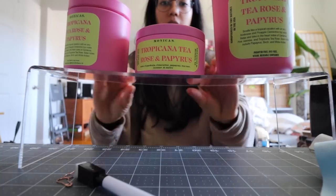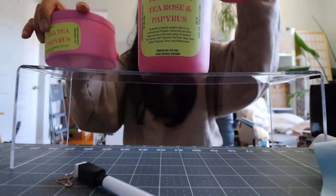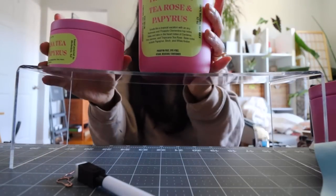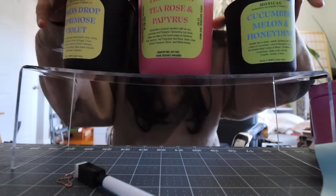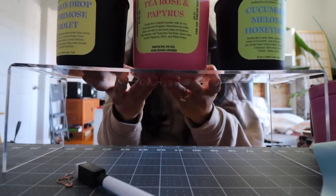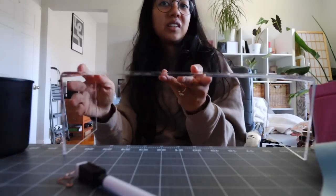I think it's gonna break if I put the heavy one there. I wonder how much weight it can actually hold. Should I try my three big ones? I feel like it might fall. That does not seem stable. I feel like I should return it.